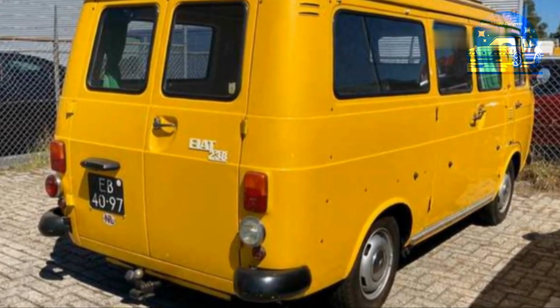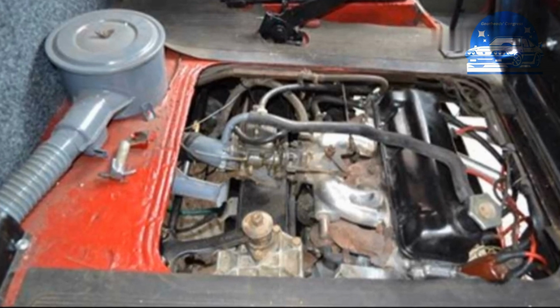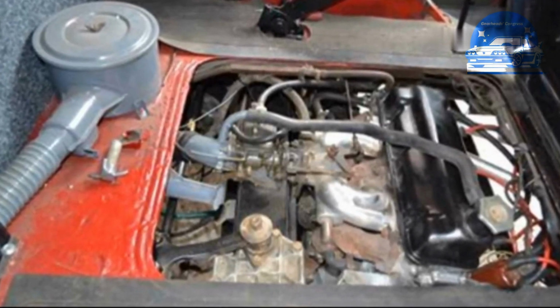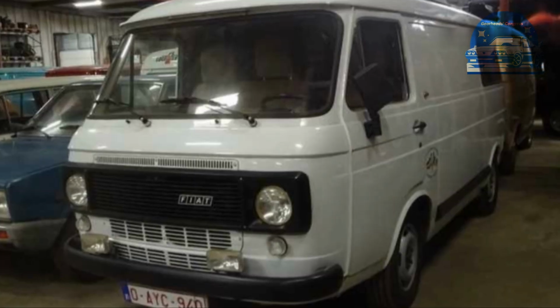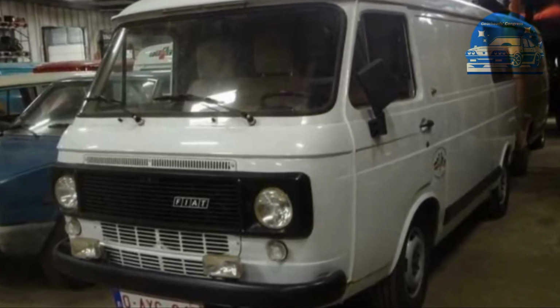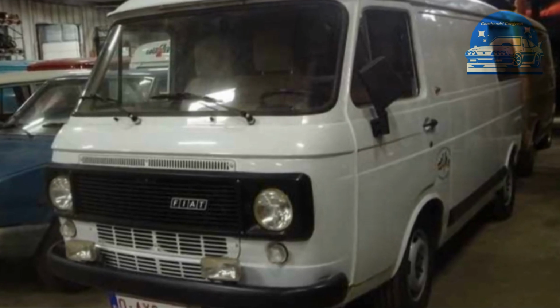1221cc petrol engine. A year later, this engine would be replaced by the 1197cc engine of the Fiat 124, with the option of the 1438cc engine of the Fiat 124 Special.